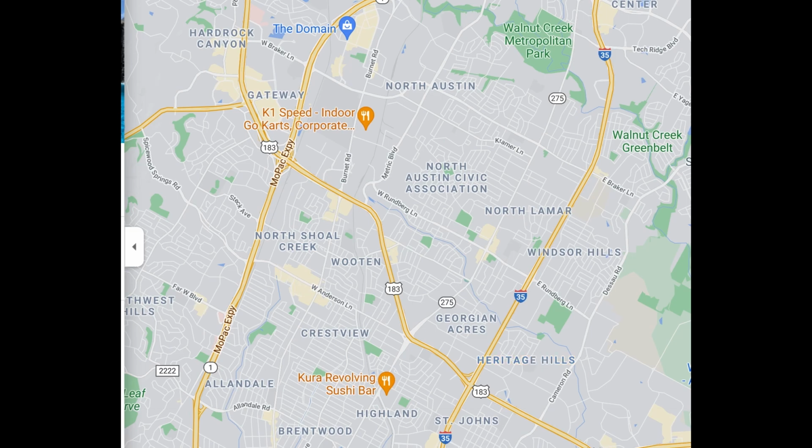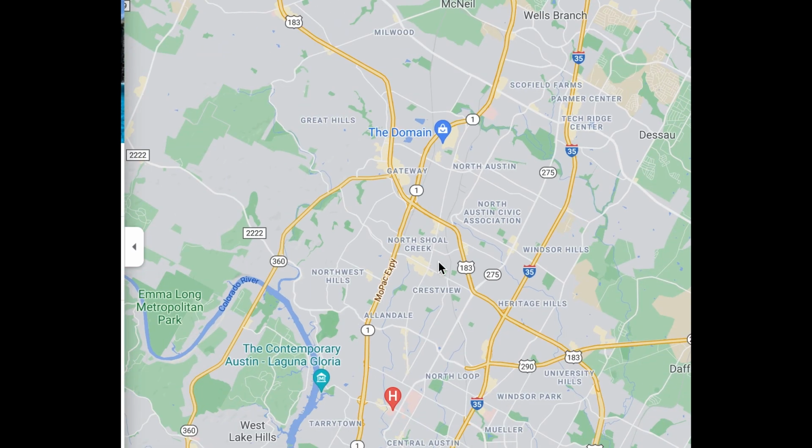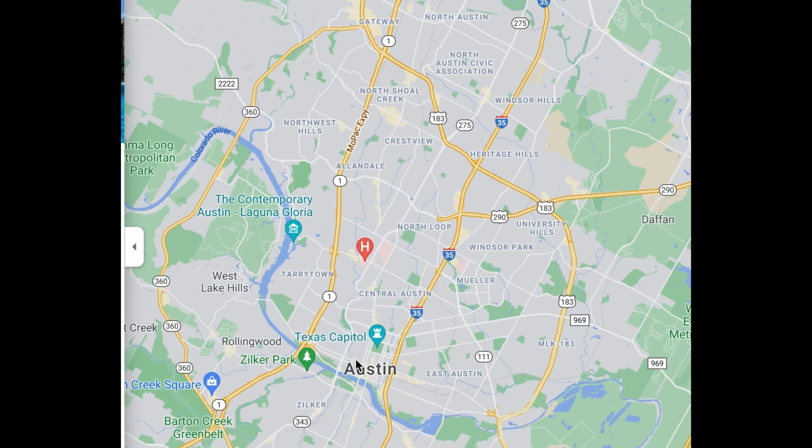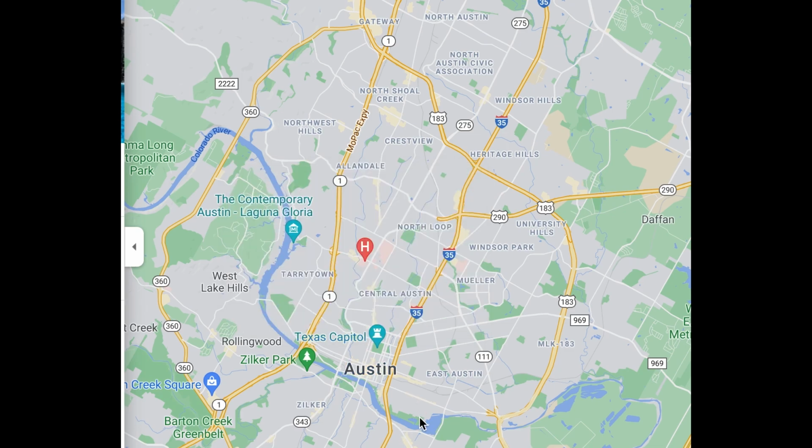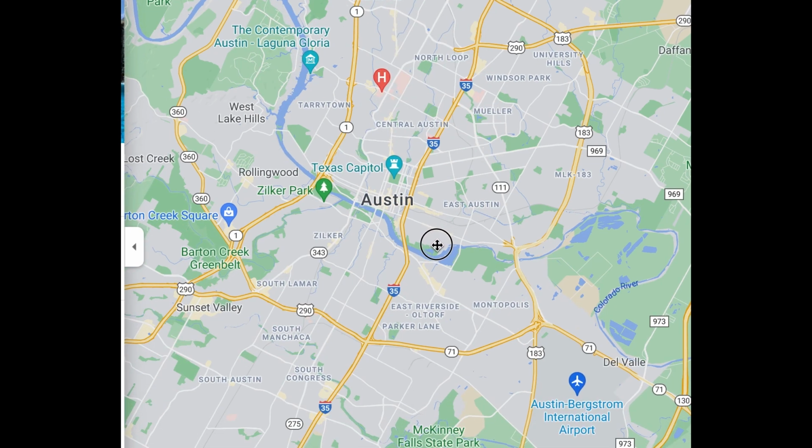So let me zoom out a little bit. All right, so here's downtown, Texas Capitol. If you guys come into Austin, you should check out the Capitol. It's pretty cool. A lot of history there. If you're into history, it's very, very neat to see.